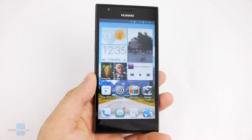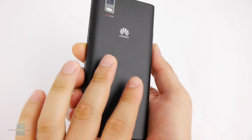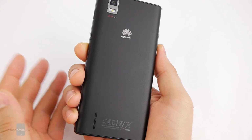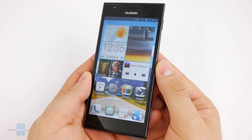But while the Huawei Ascend P2 looks okay, we aren't quite satisfied with the materials it is made of. We're reviewing the black matte version of it, and it feels way too ordinary to the touch, even with a hint of cheapness to it. At least the black plastic surface does a good job at repelling fingerprints.